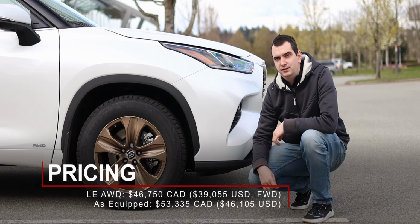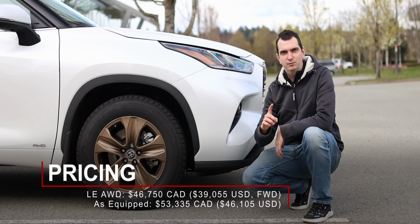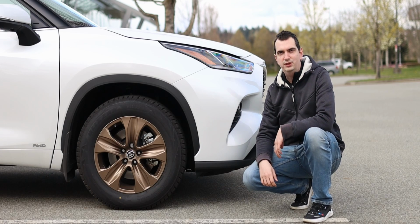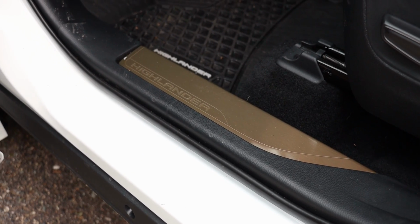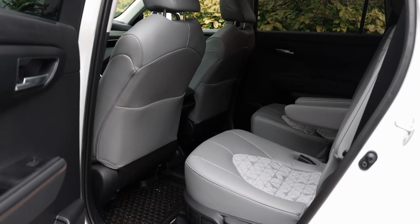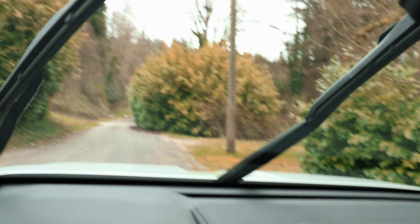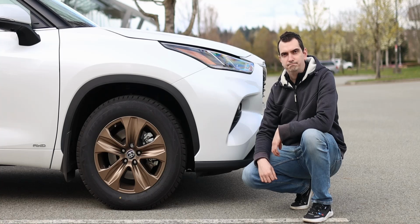This particular Highlander Hybrid is the XLE trim with the Bronze Edition package, and you get more than just these 18-inch bronze wheels. You also get bronze door sills, rear camera mirror, hands-free power liftgates, second row captain's chairs, memory driver's seat, rain sensing wipers, and ambient lighting.